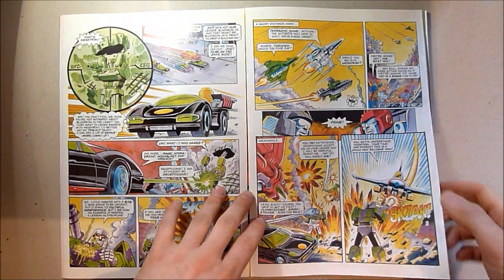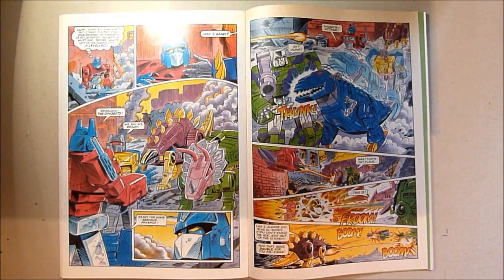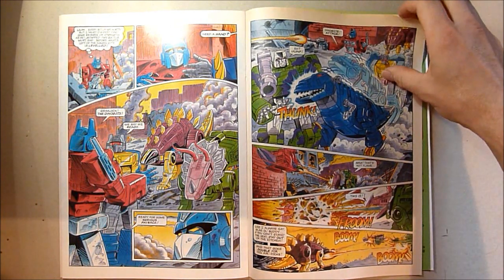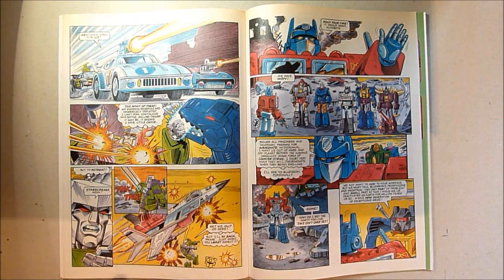So we continue with the story, and as you can see, the Decepticons are still attacking Megatron. The Dinobots rush to Optimus Prime's aid, and then they wade into the battle against Megatron, and then take on some Decepticons as well. And then what happens then? Megatron, realising that he's using up far too much energy and this is a losing battle, signals Starscream to help him get out of here.